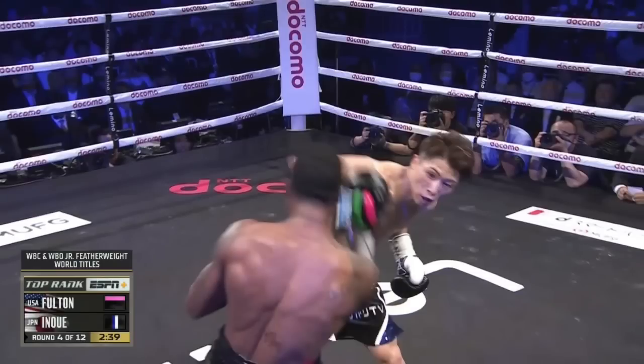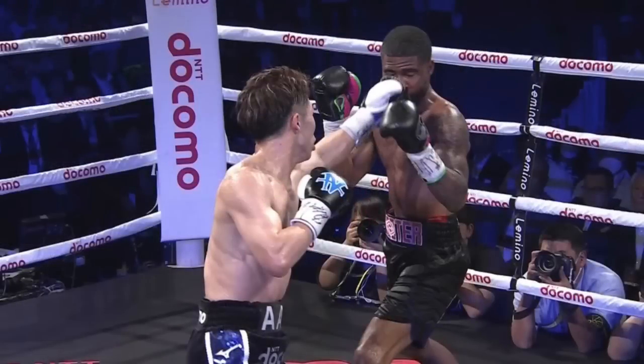Still had enough fight left in him to rise to his feet, though not much else to give. Inoue, smelling blood, sensing that the fight is almost over, pours it on, backs Stephen Fulton into the ropes, unloads, and the referee waves it off as Fulton collapses, making Naoya Inoue a 4-division champion. Just like that, once again establishing why he's called the Monster.